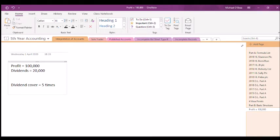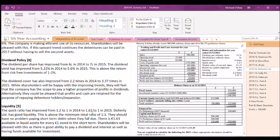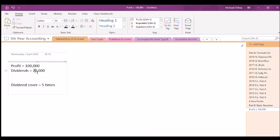So at the moment it's 20,000. Now the ideal ratio here for the 2016 question, sorry, the given ratio here we worked out to be 3.37 times, and we're saying we'll be happy, but we feel like they have scope to pay a higher proportion of profits in dividends. And this is what this means. So the last ratio was 3.37, so I'm just going to say 33,333, as I know that's about a third, so we're talking we can pay back 3 times our dividend cover here. So the ideal ratio is 2. Now my ratio here is 3. I can pay this back 3 times. I have a good bit of money left.